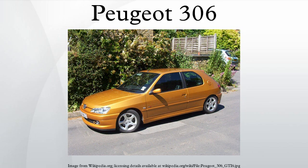Sold only in the UK, the Rally was launched in 1998 using the mechanicals from the GTI6, but with less standard equipment, making it 65 kilograms lighter than the GTI6.